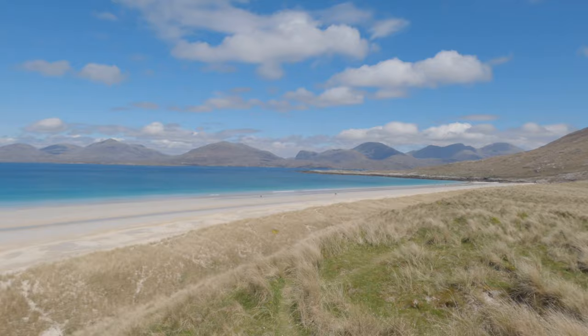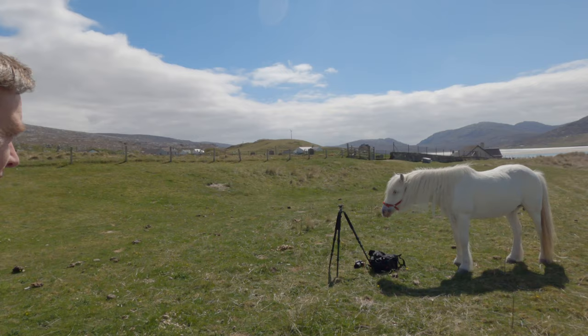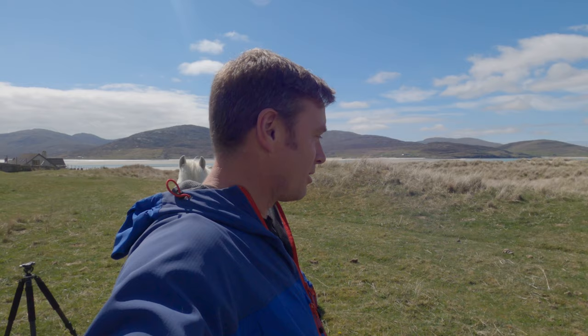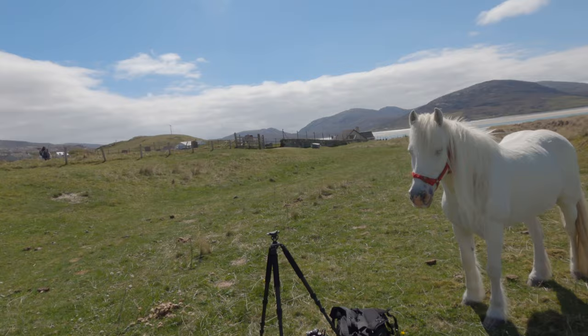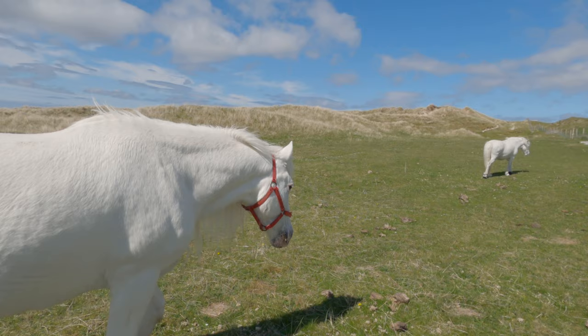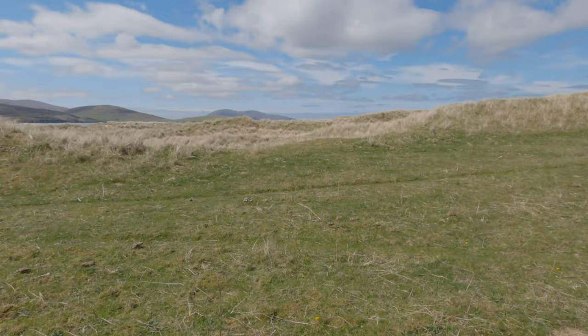Hi guys, so return to Luskentyre. So if you're lucky enough, you'll see this. Look at that. Luskentyre horses. One's having a sniff at my bag. Absolutely beautiful white horses. Gobsmacked. Look at that. Pick my camera up before the horses. Gorgeous.